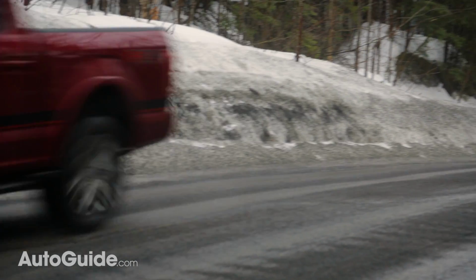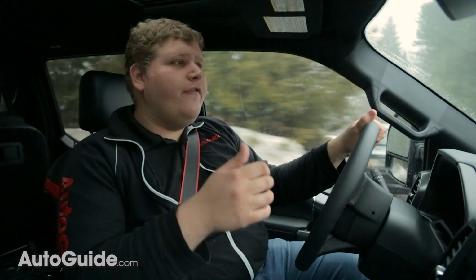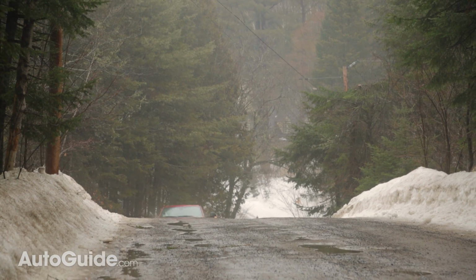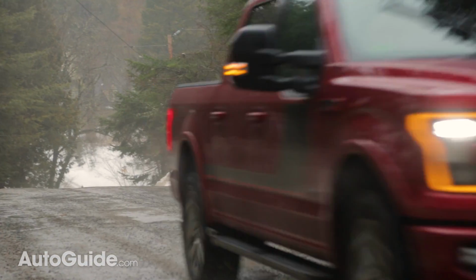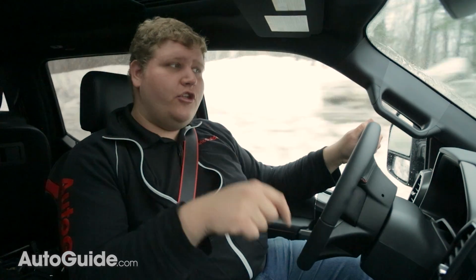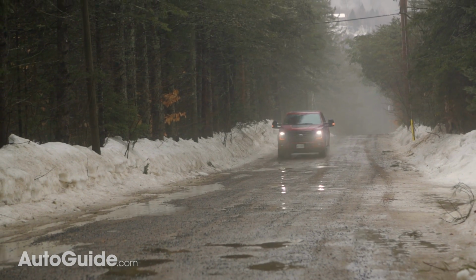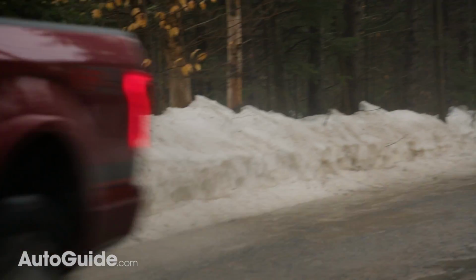The new 10-speed automatic also brings along improved fuel economy, although it's probably not quite as good as what you might expect. Now this truck has 4 extra forward gears compared to the 2016 model, but it only gained 1 mile per gallon combined with the 2-wheel drive model and 2 miles per gallon combined with the 4-wheel drive model. So yes, Ford did manage to give you more power and better fuel economy, and you can't knock them for that.